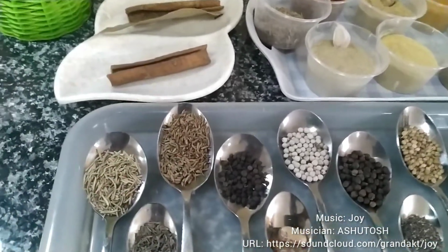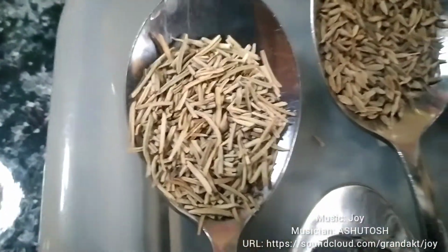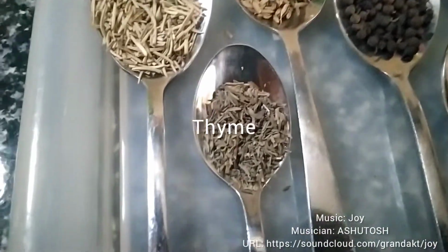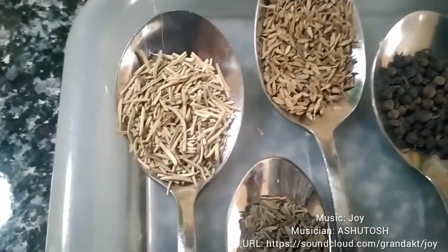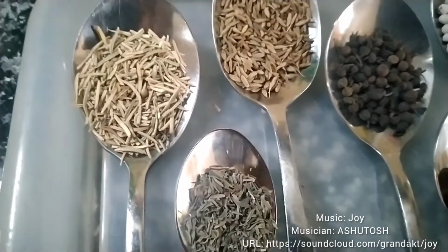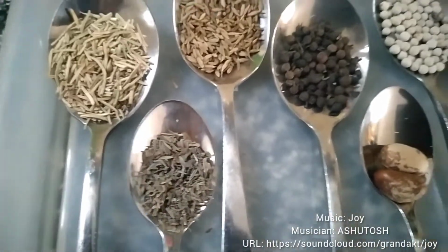Now let's move on to the grainy ones in the spoon. I'll begin with this. Here is rosemary. It looks so much like the thyme. This is thyme here, in this smaller spoon. They look alike, but the rosemary is slightly longer than the thyme. Though they serve similar functions, it's not as aromatic as the thyme leaves.